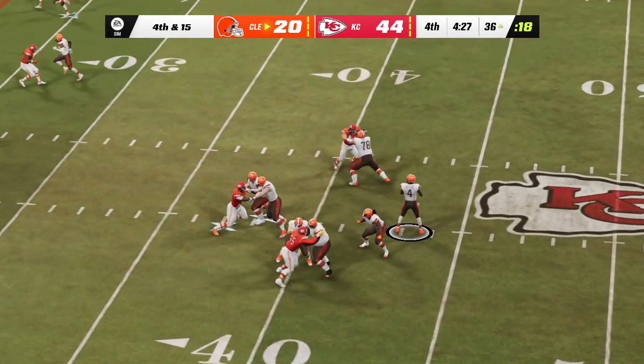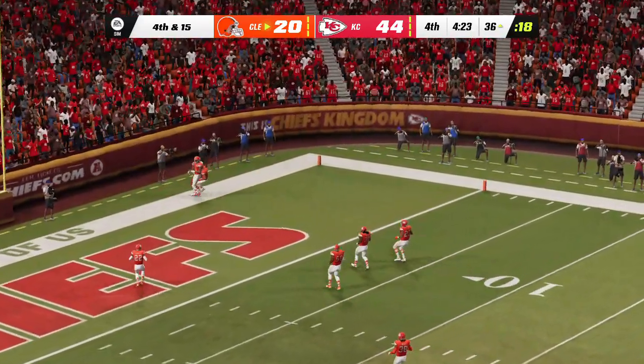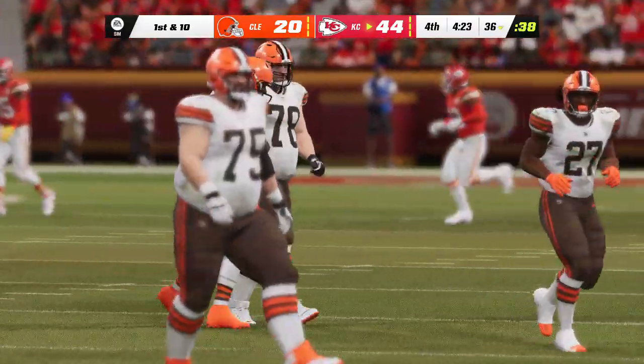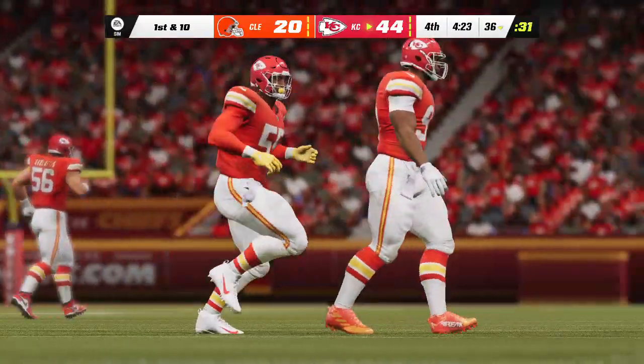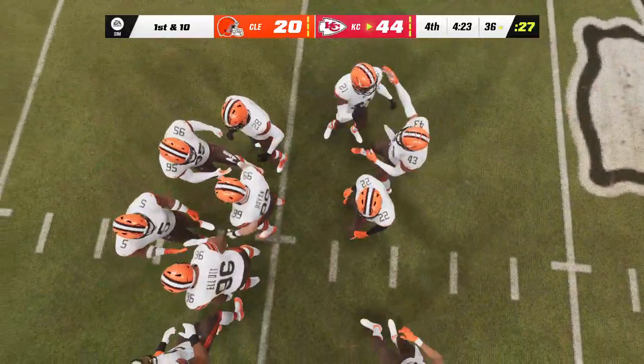They will indeed snap it to Watson. He's going to let this go. Back of the end zone. And it's incomplete. They cannot convert, and they turn it over. The Browns unable to move the chains on fourth down. And the Chiefs' defense comes up with a stop. And that makes them now 0 for 3 on fourth down attempts.